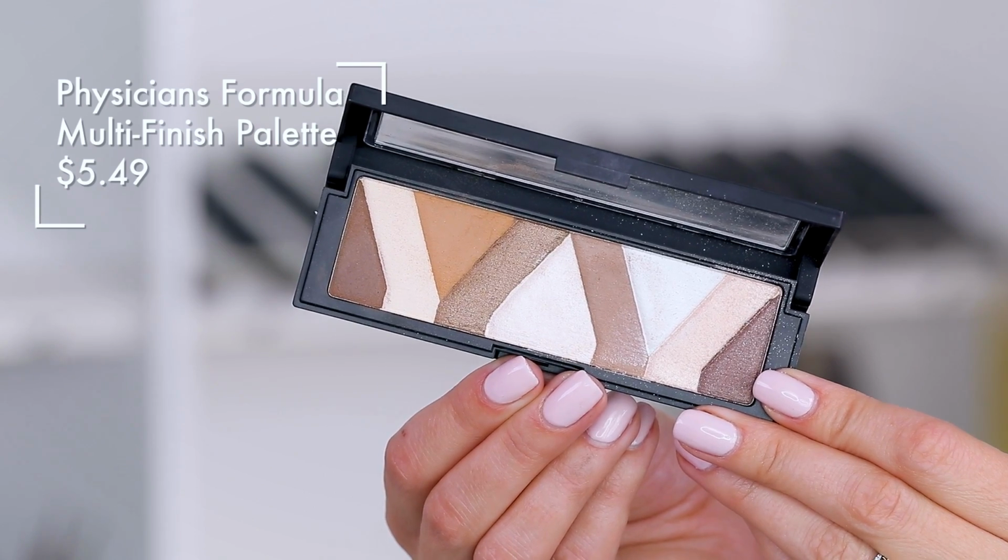All right, back to the not so great. Physicians Formula has let me down with this one. There's no separation, so your brush gets kind of involved in everything, and they are powdery. It's just a very, very chalky, choppy, powdery formula, and it does not blend out the way I need it to, and I cannot pick up the correct colors the way that I need it to with a brush.